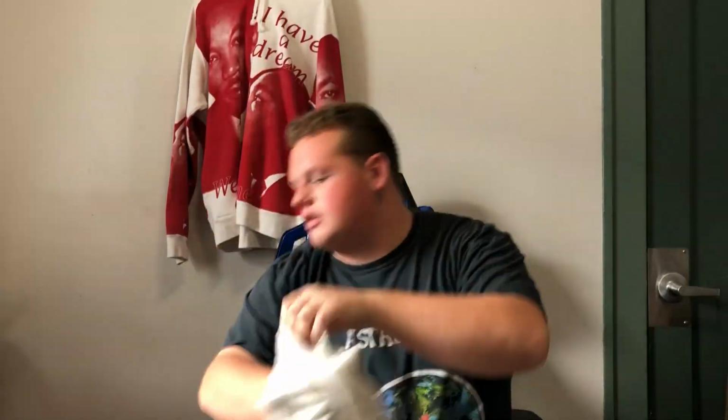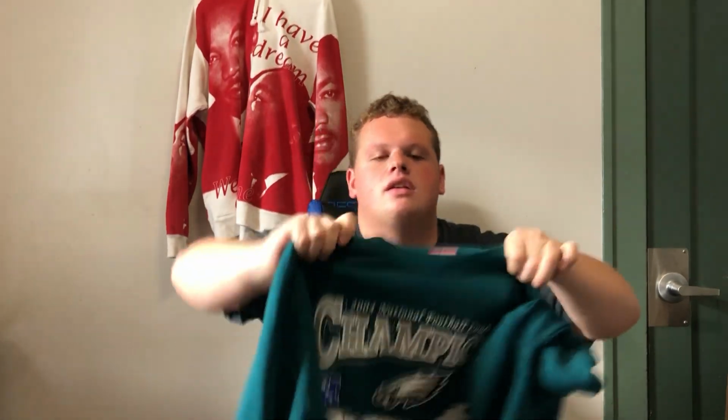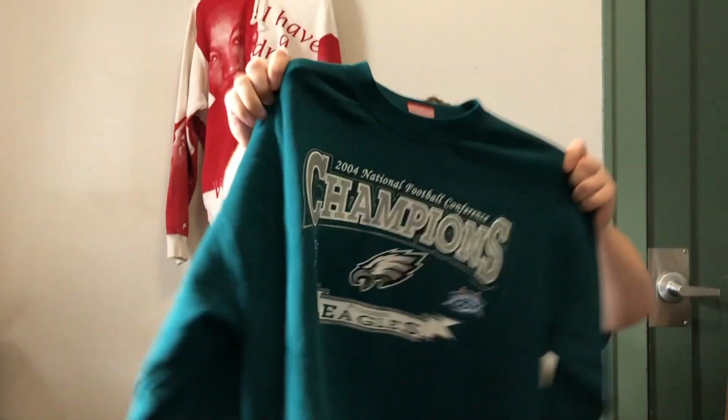Really, really dope piece. Once again, got another Chaps Ralph Lauren piece. As you can see, the fleece with the hood. Pretty dope in that orange color. For all my football people out there, all my Eagles fans, got this dope essential Eagles crew neck. I think this is right, 2005, really dope piece.